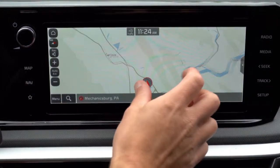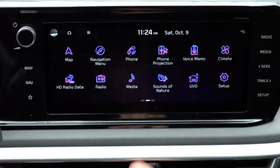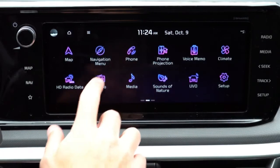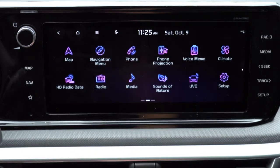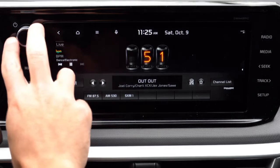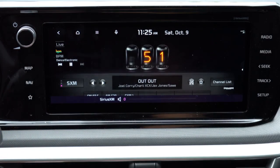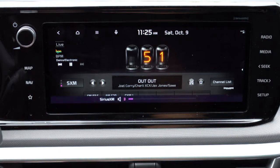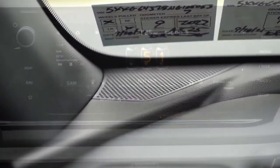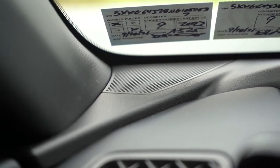And so when it comes to the sound systems here of the K5, you will get 6 speakers for all trim levels across the board. However, there is an optional 12-speaker Bose sound system that is going to be optional only for the EX and GT trim levels. So therefore, we do have that 6-speaker sound system with us here today. So what do you guys say? Let's go ahead and turn on the radio, see what we got playing today, and let's test out the clarity of this one.